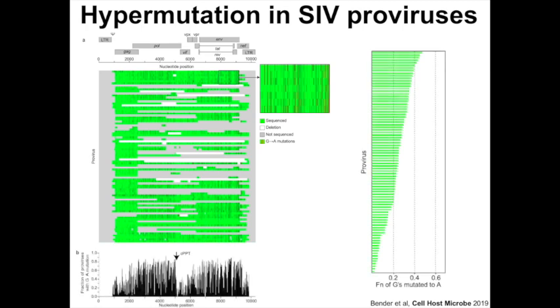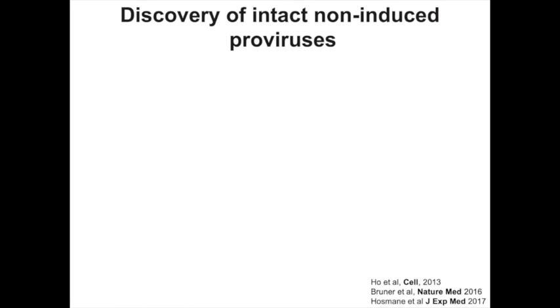The graph on the right shows the fraction of all of the Gs in the whole genome that are mutated to A. And for some proviruses, it's up to 40%. So this is really a catastrophic level of mutation. These hypermutated proviruses and these proviruses with large deletions are dead for replication, and we don't want to include them in measurements.